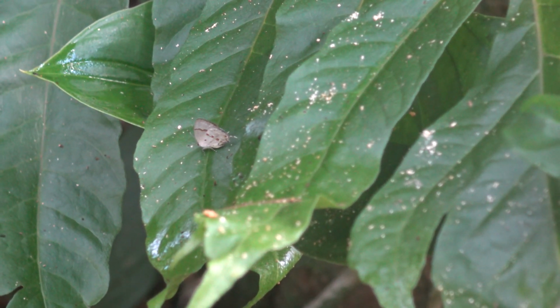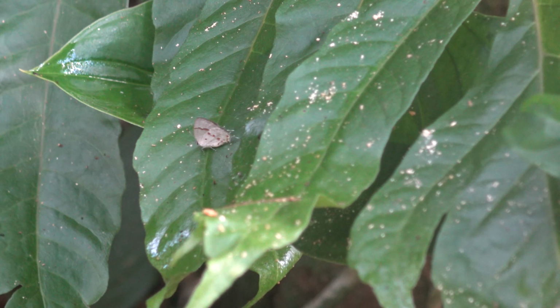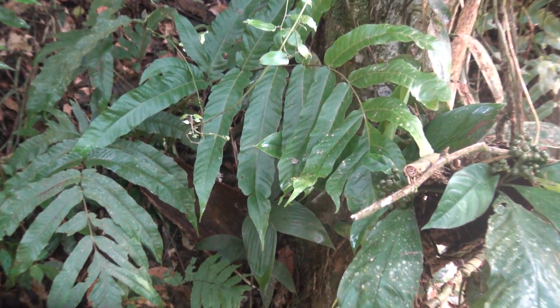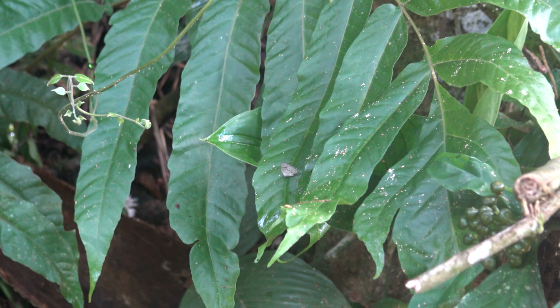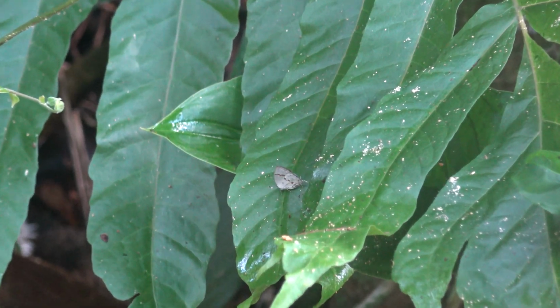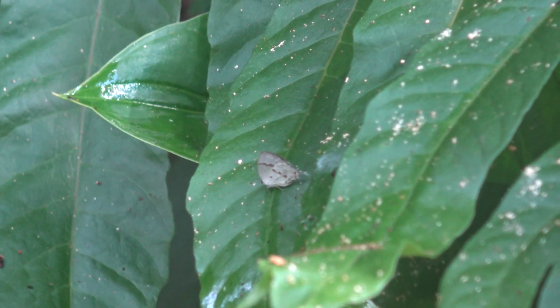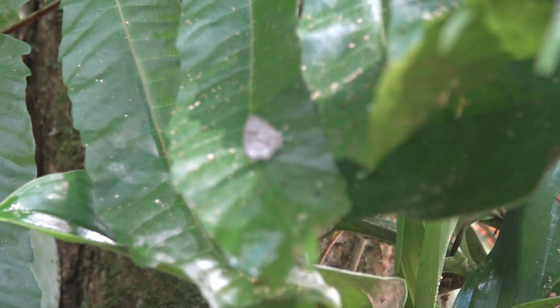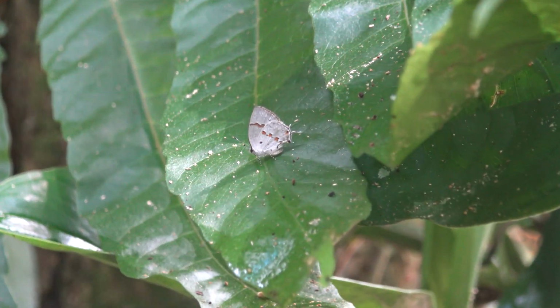And the world's tiniest hairstreak award goes to this thing. It's hard to show you the scale, but it's really, really small for a butterfly. It is small, but it's very delicate and beautiful. Wow, what a small little butterfly. It's smaller than my fingertip.